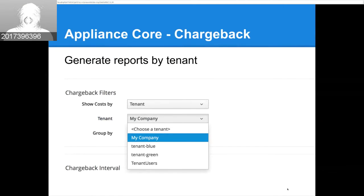So then with that, being able to generate reports by tenant as well. So then you could see the list of tenants there in the report by tenant there. So there's a tenant option as well, and then you could pick a tenant blue, tenant green, tenant users. Those are 3 tenants that are in the system. So is that reporting just for chargeback or reporting in general? That is just for chargeback. Okay. Yeah. Okay, next slide, please.